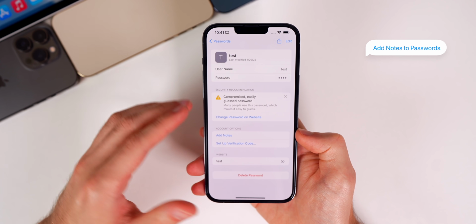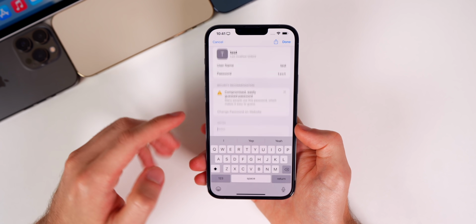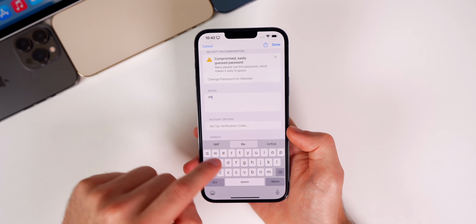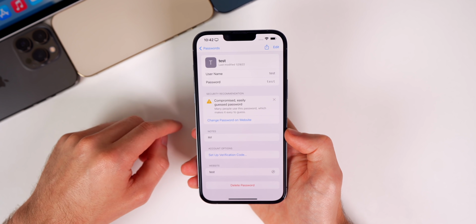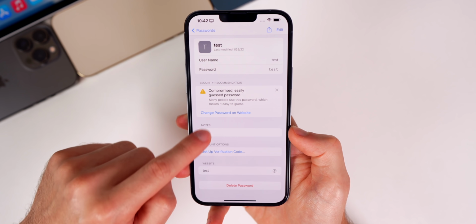So if you have a password and you maybe use different variations of a username or password, whatever the case may be, whatever you want to add notes for, you could add notes for each individual password that you have set that saves to your iCloud keychain. So you could change that right there.